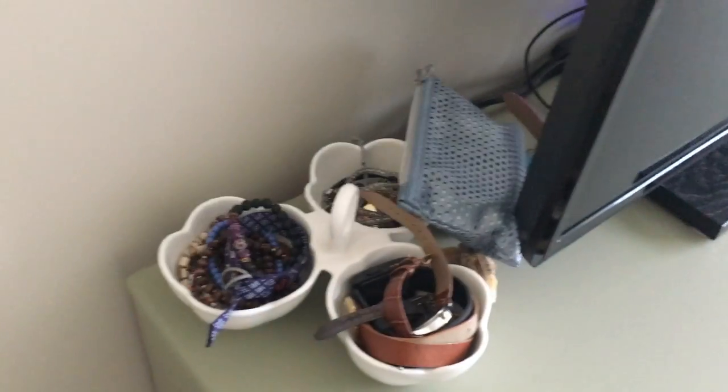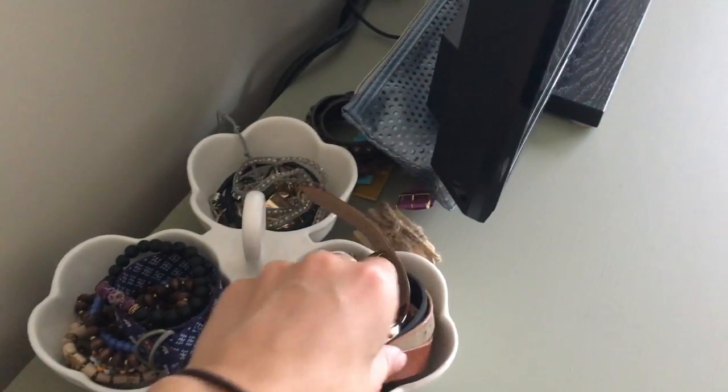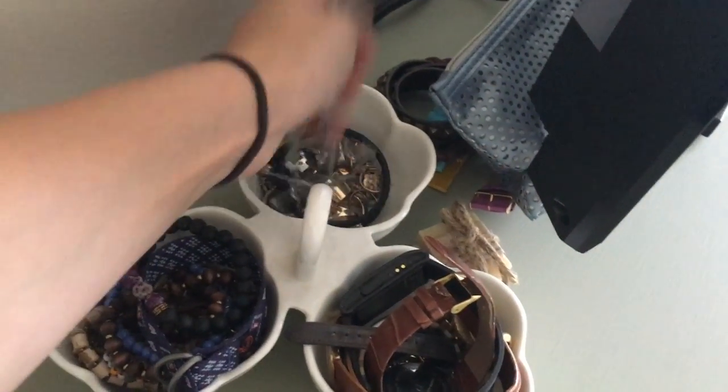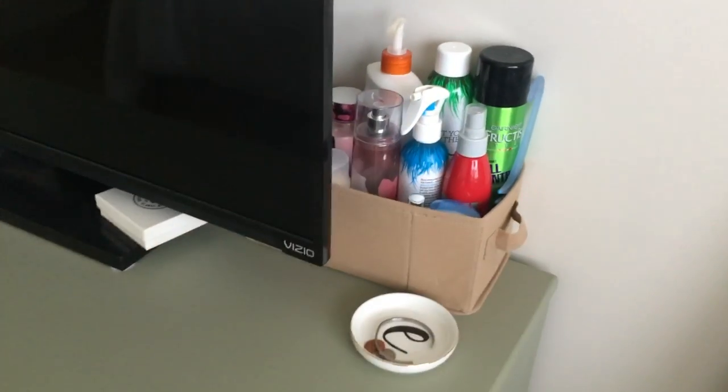I forget exactly where I got it. I want to say it's from Marshalls. So it's actually from Home Goods. But I love it because it's just perfect for all my bracelets. So just underneath these two bracelets are just some more rings, and then some more bracelets that I couldn't fit in here. So then over here, I just have another little dish, and then just my toiletries I use every day. I really want to find a new home for that. I'm not a huge fan of it being right there.